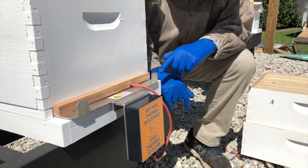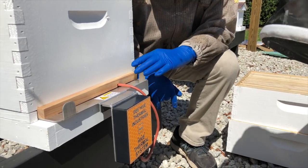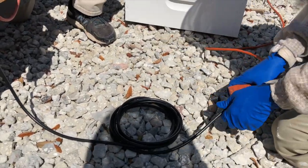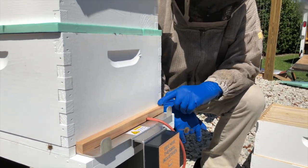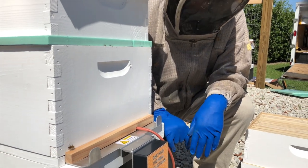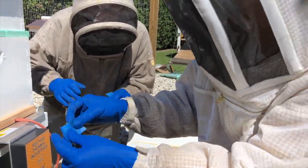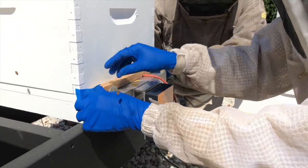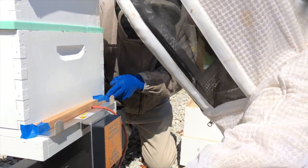Now this hive is slightly different because we don't have the end pieces on here. So I always recommend that you keep some carpet tape handy and tape the ends, because probably we won't have a problem here with this hive, but on real strong hives, they will actually push this stick out. All right, so here's a couple pieces of tape. We're going to tape down this board, the entrance blocker, just because the bees are capable of pushing it out of the way. So we're just going to secure that in place and set this aside.